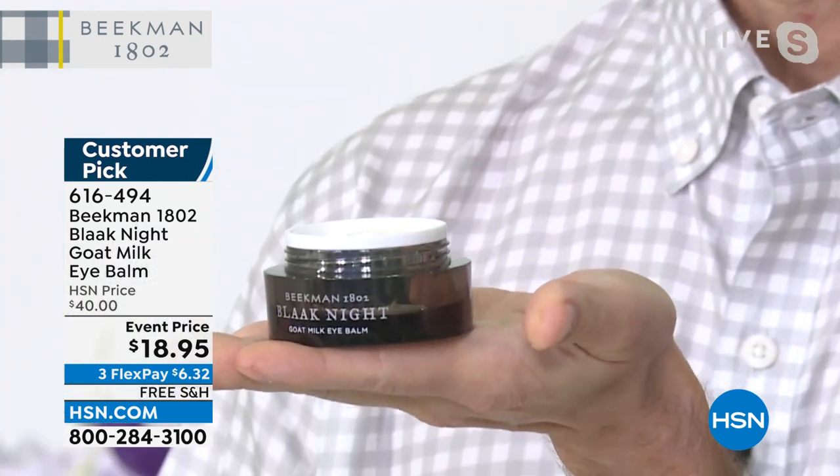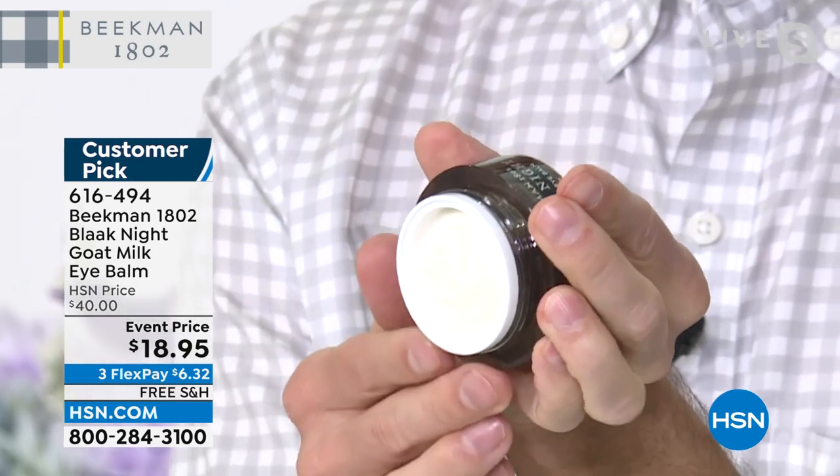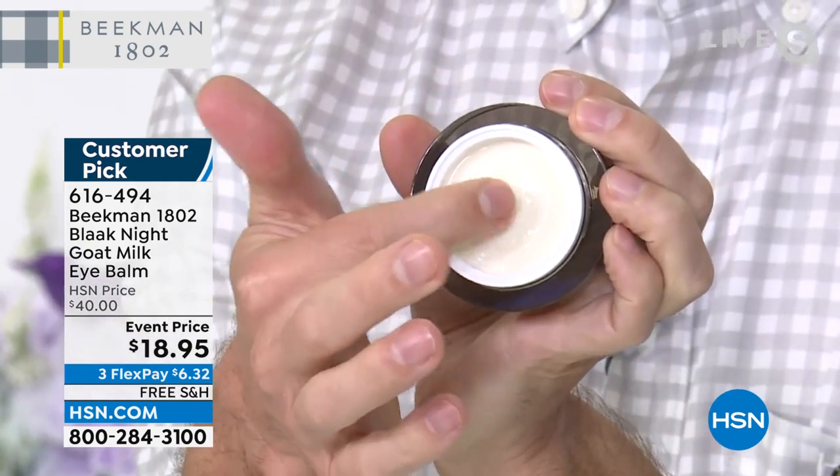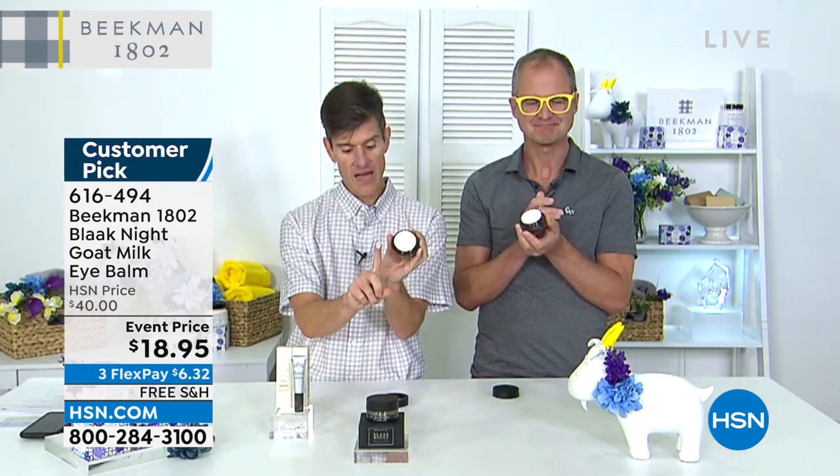I just have to start the frenzy. This is a retiring product. Oh, no. Yes. So if you are a lover of the Black Night Eye Balm, and you can see why people love it so much because it is so thick. And it's a customer pick. And you put this on underneath that eye area.